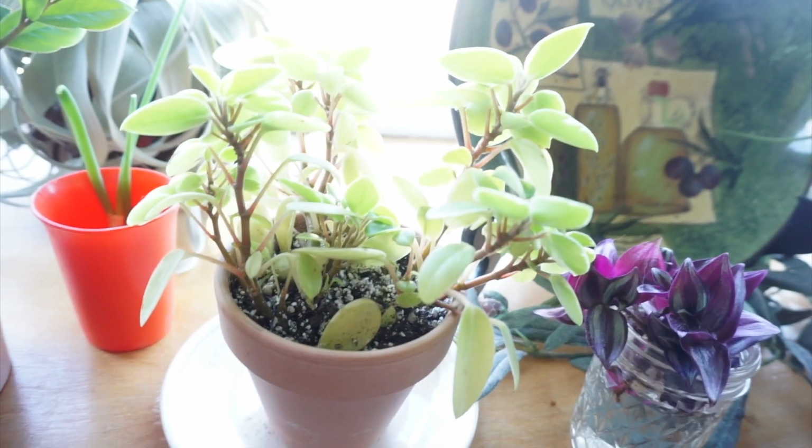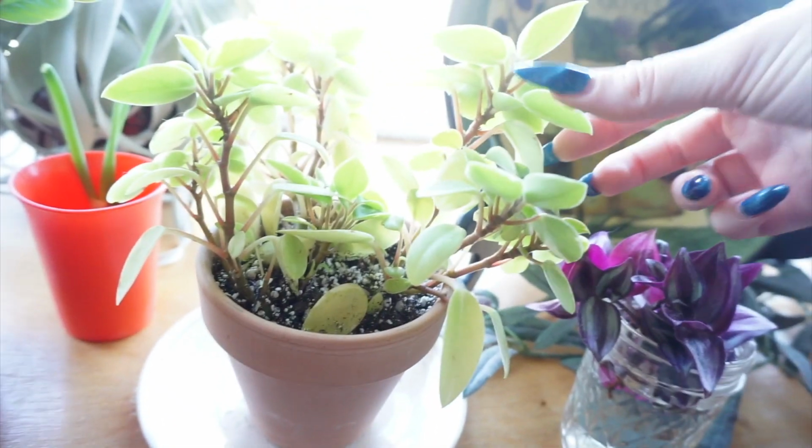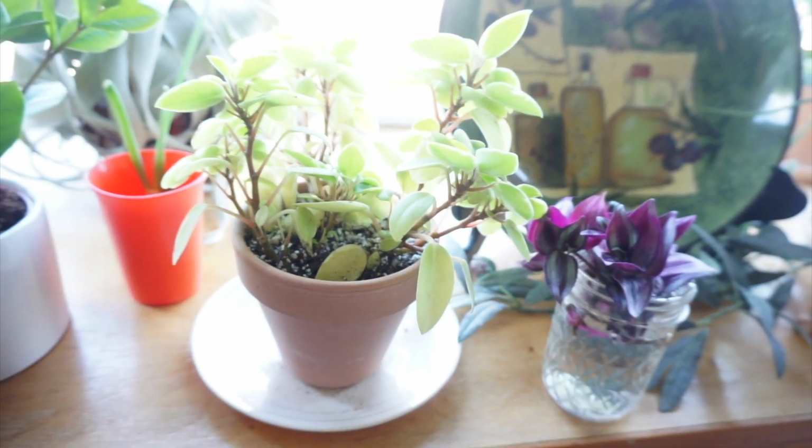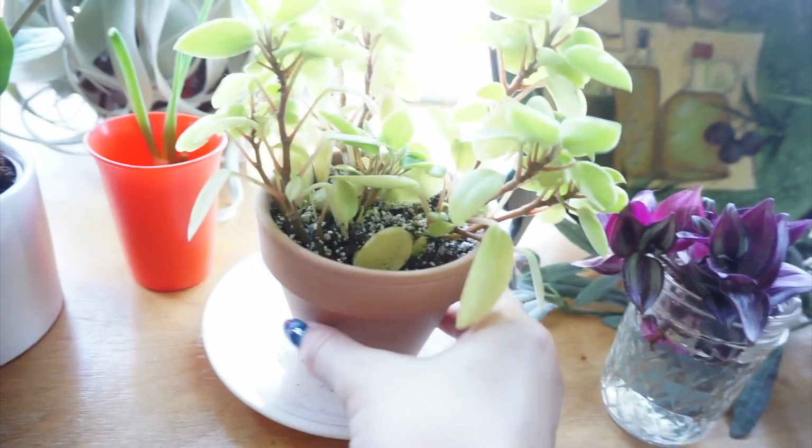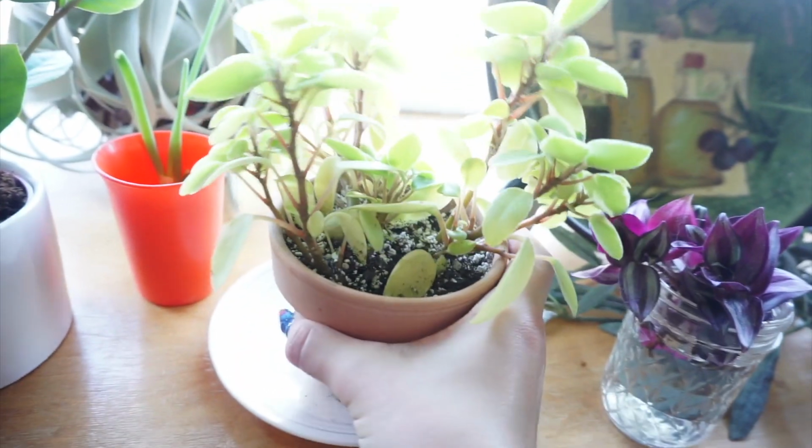This is a Peperomia, not sure what kind. It's just a small one that I saw, I think at a Home Depot or Lowe's when I was first getting into plants, and I decided to buy it. So it's not my favorite, but it stays alive and is pretty easy to take care of.